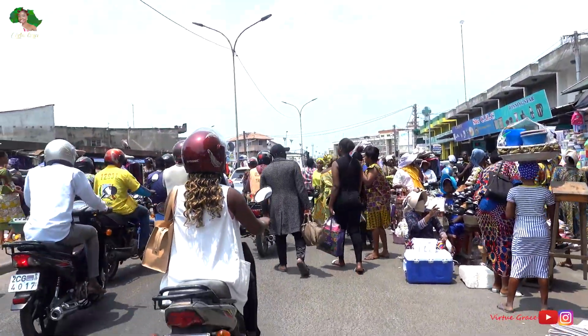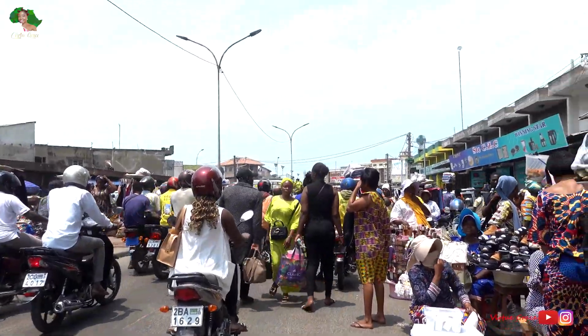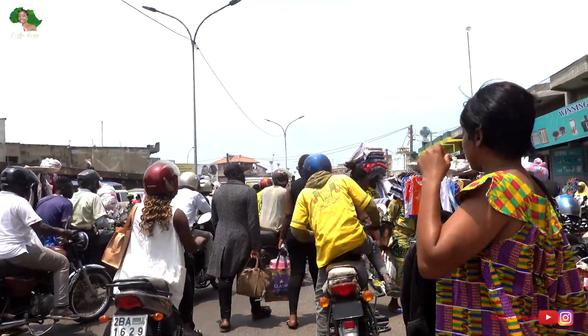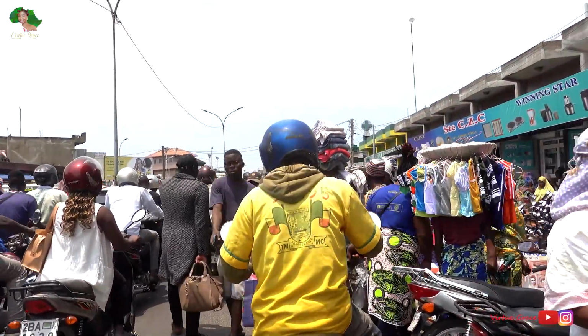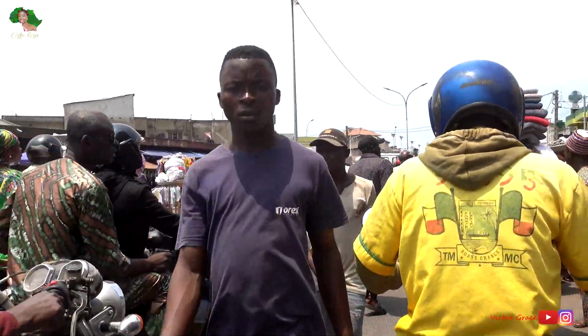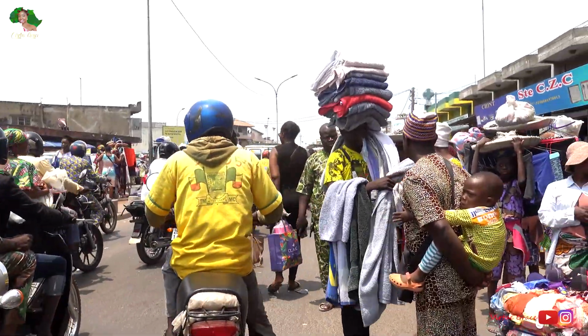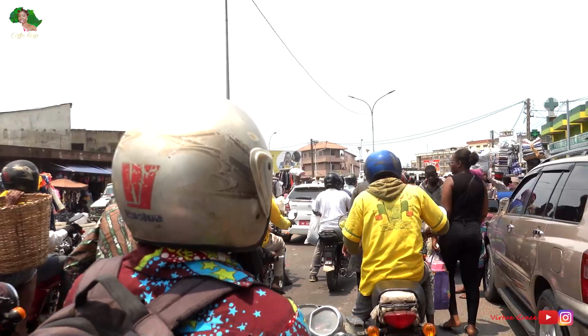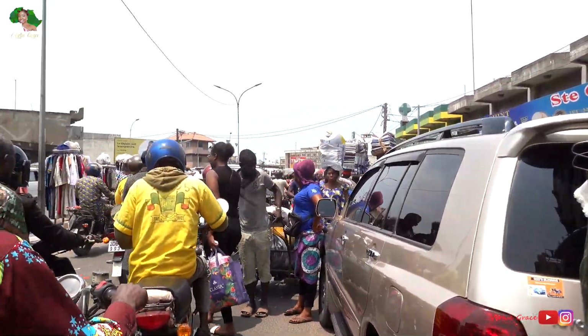You see, it's quite busy here. Vehicles, motorcycles, people hawking. Let me show you guys. So you see, this is a very busy area. This is the market. Street hawking is such a big deal in Africa. Everywhere you go, you find people hawking. Traffic here. The market is beautiful, but people would rather sell on the street than stay right inside the market.